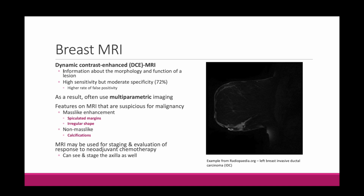Who will get a breast MRI? I've actually found that this might be institution dependent. Some institutions will pretty much get a breast MRI for everyone, and some people are more selective if they have a clinical suspicion for axillary nodal involvement or something like that, or if they know that they're going to be getting neoadjuvant chemotherapy. But, depending on the institution, just keep in mind that practices may vary.